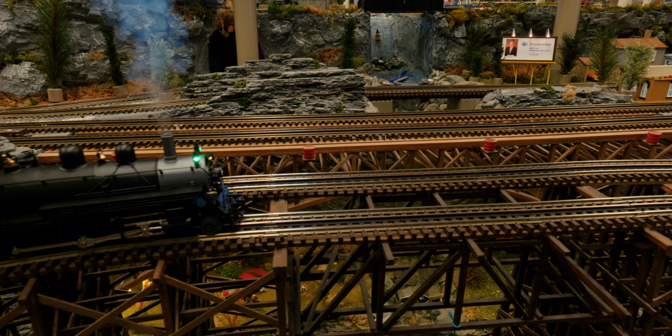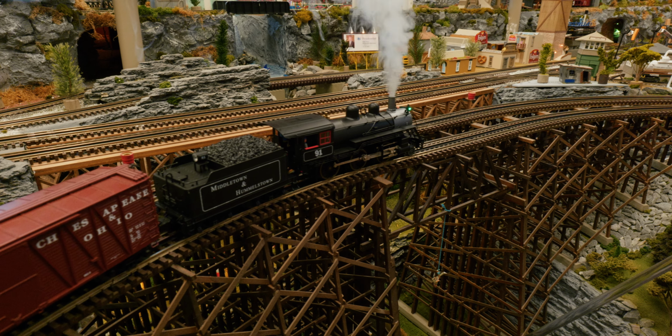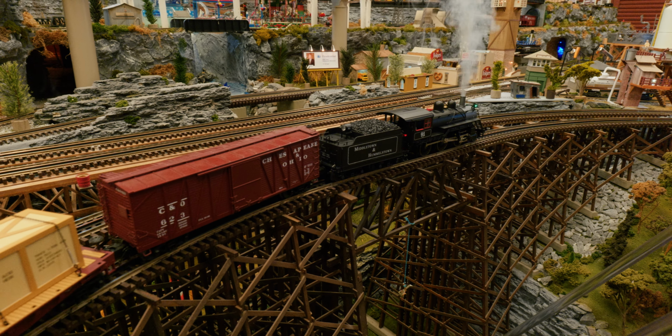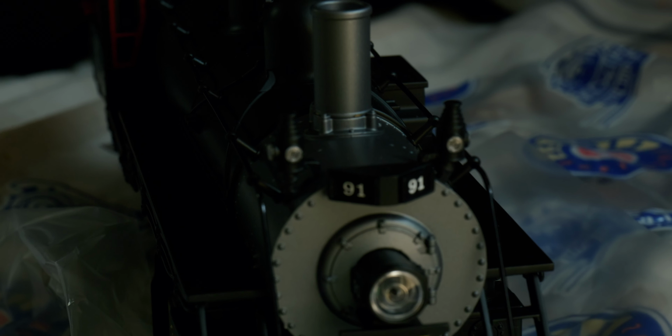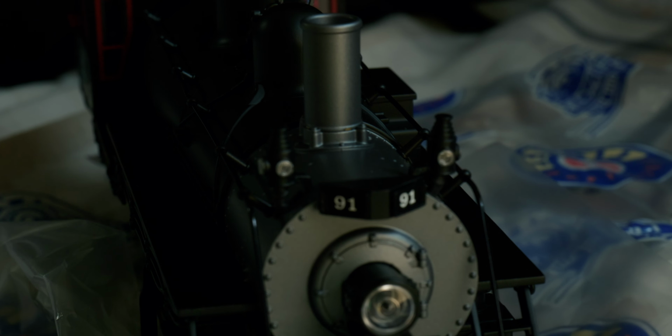A definite lack of understanding the prototypes and lack of research, something Lionel and other manufacturers are guilty of rather frequently. I also wanted to point out that the 91 model had chipping paint directly out of the box. This is yet another item I brought to Lionel's attention. However, this one Lionel chose to completely ignore.